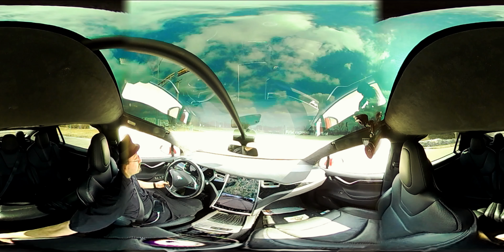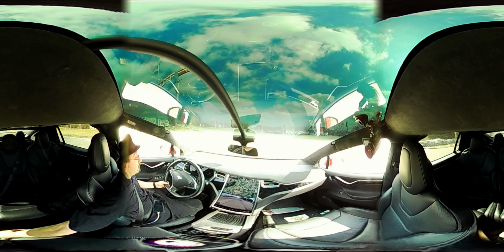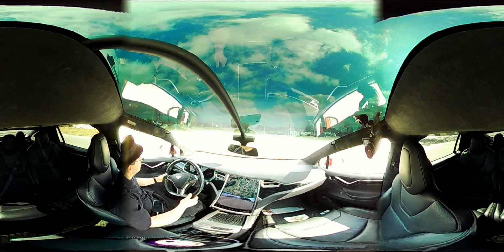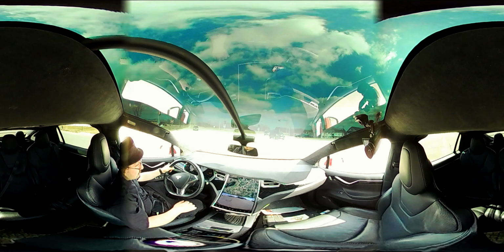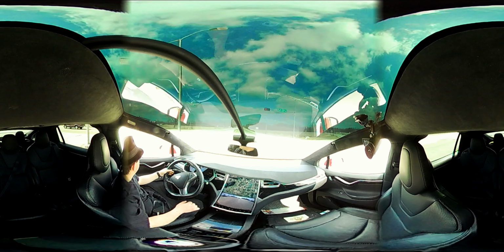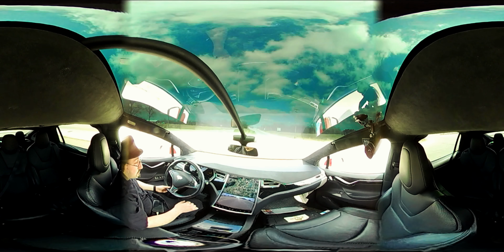Now we got, just like the S, two USB ports and the 12-volt down here. But in the back, we also have two USB ports for the rear passengers and fold-out cup holders, which is absolutely spectacular. It's great. I love it.